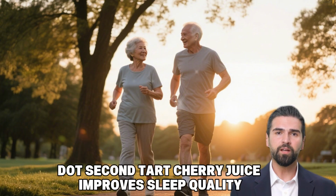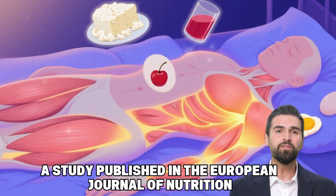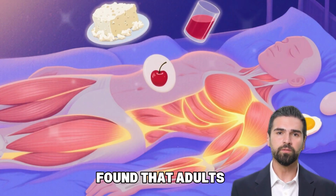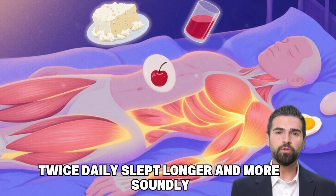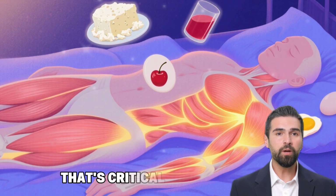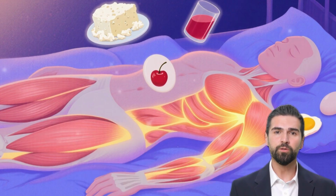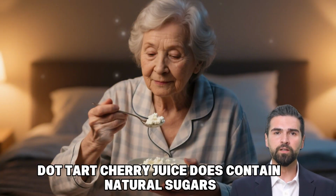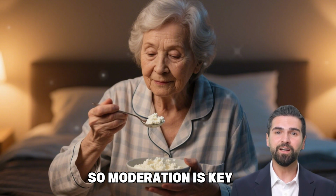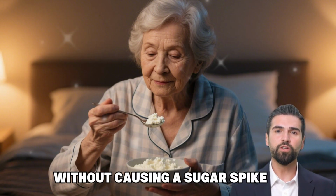Second, tart cherry juice improves sleep quality. A study published in the European Journal of Nutrition found that adults who drank 8 ounces of tart cherry juice twice daily slept longer and more soundly. That's critical, because deep sleep is when your body does most of its healing and muscle rebuilding. Tart cherry juice does contain natural sugars, so moderation is key. A 4-ounce serving before bed provides benefits without causing a sugar spike.